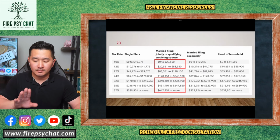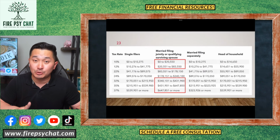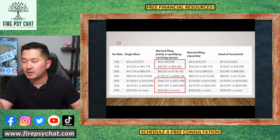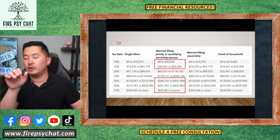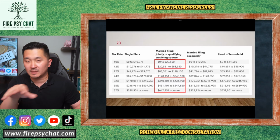Personally, my tax threshold for Roth is the 32% marginal tax rate, and a lot of people would probably agree with me on this. Let me know in the comment section down below, what is your maximum? At what point would you contribute into the traditional 401k or something else?